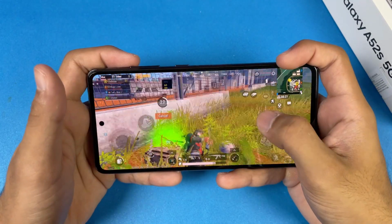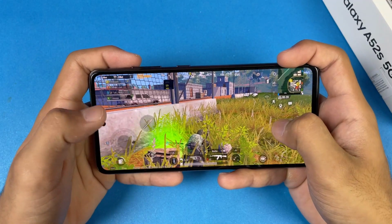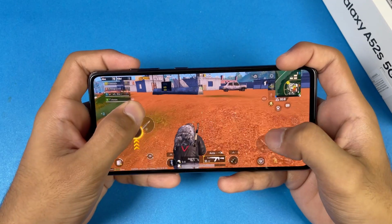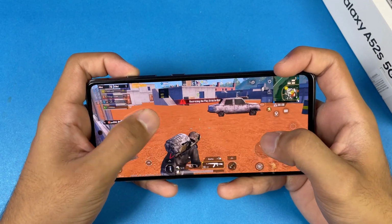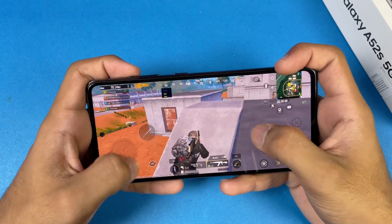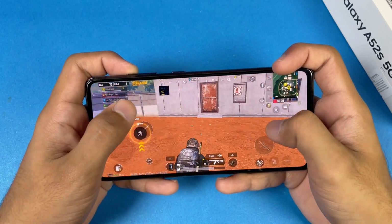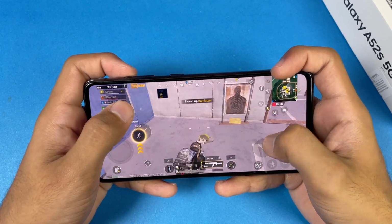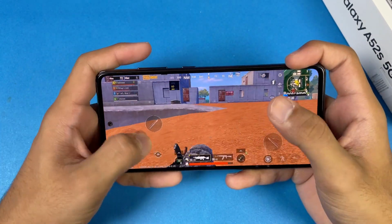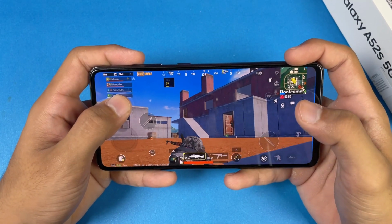And you can see right now the gameplay is at 60, and the game performance is really good, even in the Sanhok as well. But again, I have to say that if you want the best gaming phone in this price range, we have the Mi 10T as well as the Poco F3. The F3 has a 60 fps gameplay, while the Mi 10T gives you a 90 fps gameplay, which is the only smartphone. And as you can see, we are almost dead, so you can see the performance on the A52s 5G is really good, it gets 60 fps even in the Sanhok.